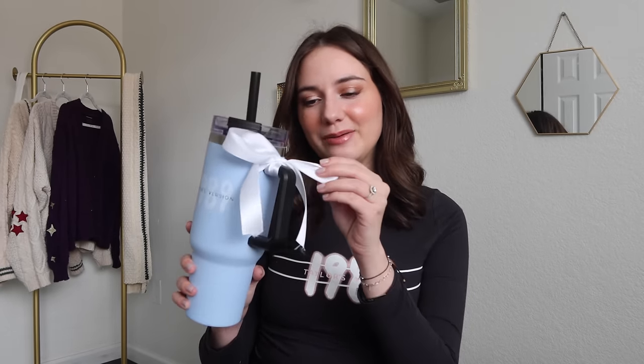But this is the tumbler. I added a little bow. This did not come with it. I am falling into the bow trend, so don't mind that. But this is the little tumbler. It says 99 Taylor's version, and on the back it says Capital One. Has a huge straw, so I guess I'm in my Stanley era, but make it Taylor Swift because everything I do has to be Taylor Swift.